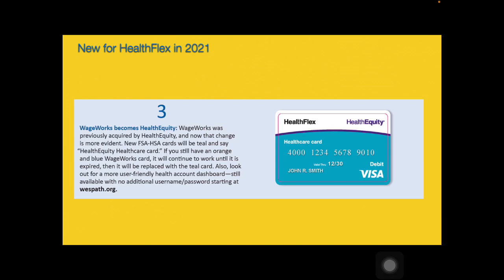Also new for 2021 in HealthFlex is WageWorks becomes Health Equity. Many of you have an orange WageWorks card that you may have used for your health reimbursement account or for your flexible spending account. If you do have an orange WageWorks card, it will continue to be active until it expires, and then you will get a new healthcare card. Those of you that are on HSA plans have already been issued a Health Equity Health Savings Account card. So for those of you that are on HSA plans, you may have both an orange WageWorks card as well as a Health Equity Health Savings Account card.